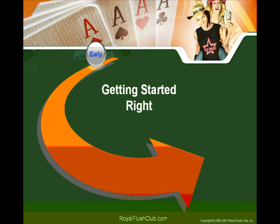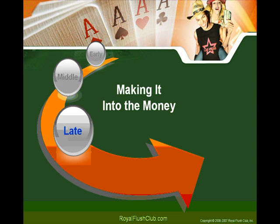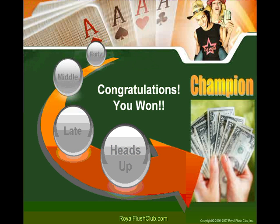So we'll go through this in several stages. We'll talk about the early game and how to get started right, surviving that middle game shakeout, how to make it into the money into that late stage we talked about, and then how to play heads up in order to win it all. Ultimately, what we want to do at a heads up match is end up being the champion, because the champion walks away with most of the money, and it feels really good to win a tournament. So that's what we'll strive to do.